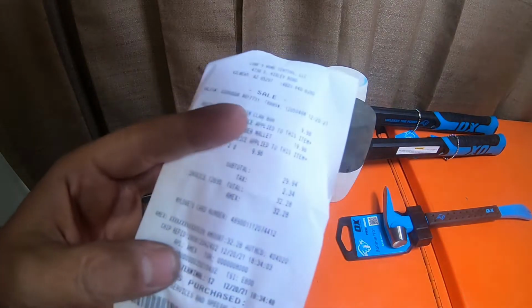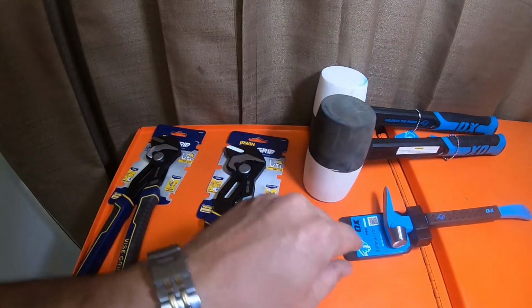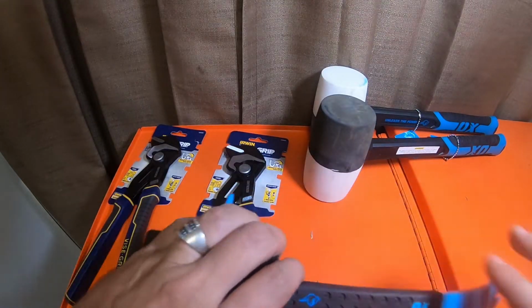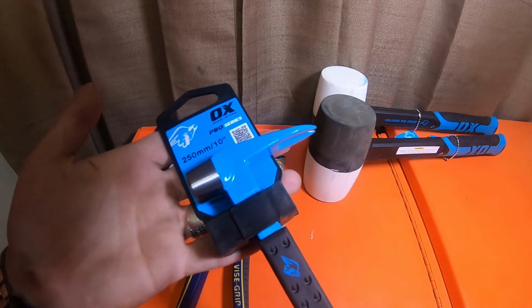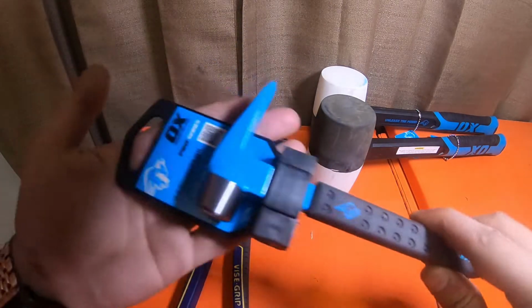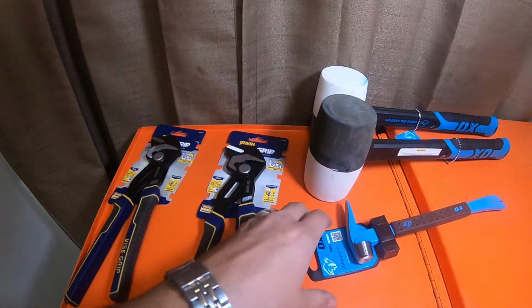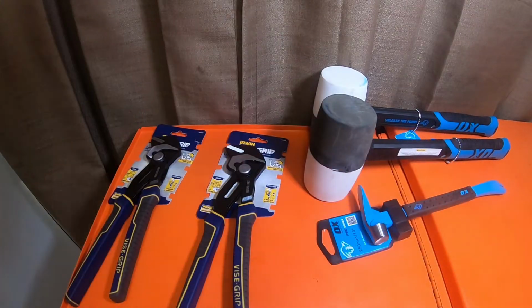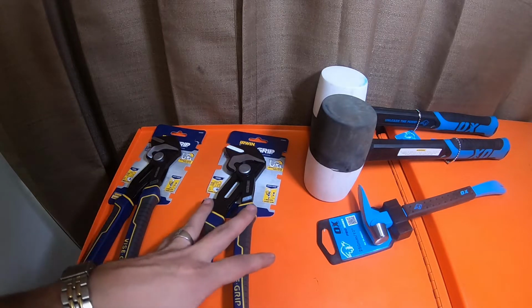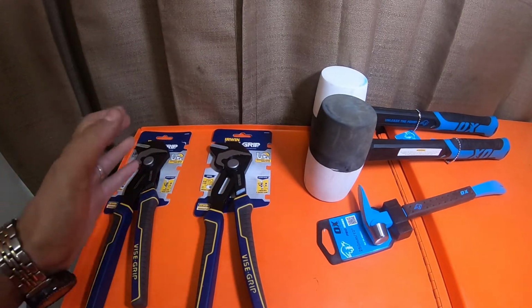$32.28. These guys were more expensive than everything here. But I figured I'd give these guys a try. It's 250 millimeter or 10-inch. This is Pro Series. This one is Trade Series. We'll give them a try. I've never seen ONYX brand before, but it is new to Lowe's. Also, Irwin vice grips. You can't go wrong with Irwin vice grips.